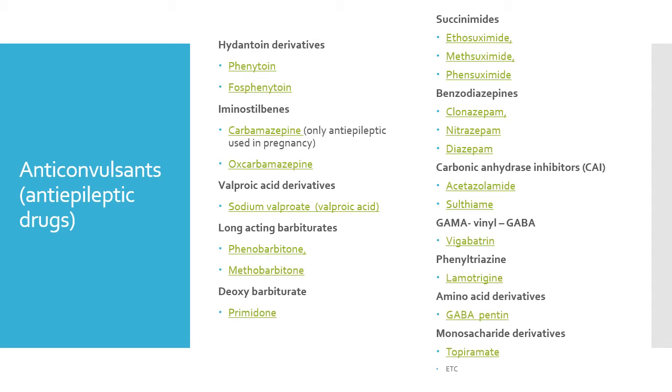some of them are also utilized for other reasons, like long-acting barbiturates, such as phenobarbital. And then we have drugs like primidone, which I really don't think is used at all anymore. So it's just to say that, yes, there's several drugs, and we're going to pick and choose the ones that I think are most important to your career moving forward.